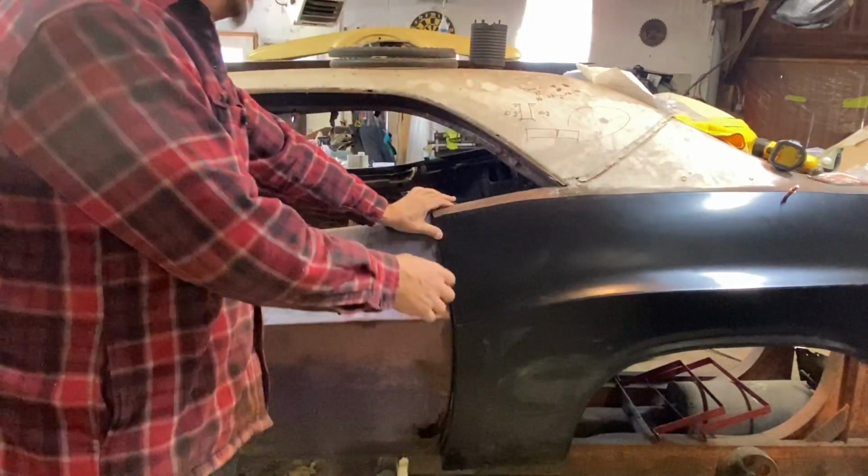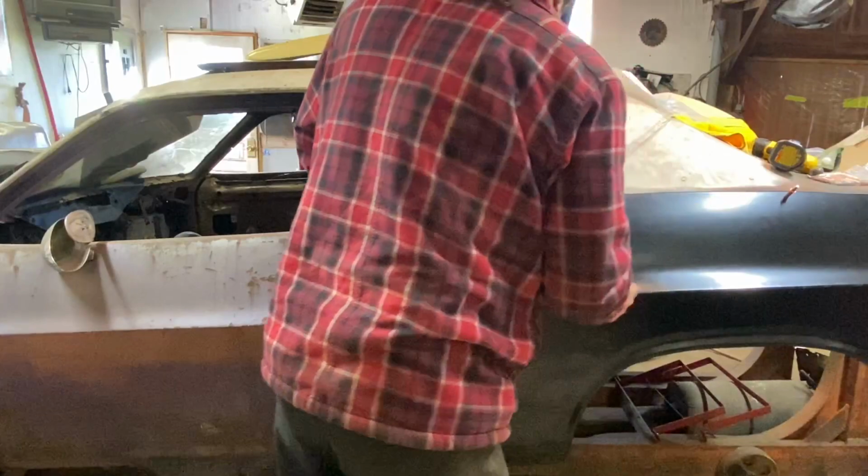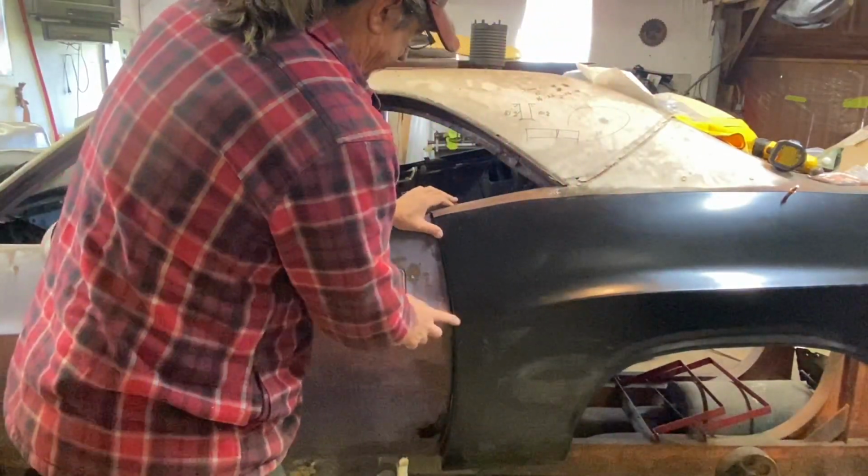Okay, so what happened is this is a little low, so that's no big deal. We can just raise the panel up where it belongs, get this body line lined up, and then pop a CLECO in here, one in there. Again, we're not trying to get it perfect, but I want to get it close. We can see that we're way out, which doesn't matter, but the body line is about 1 inch low here, and that's lining up with what this is here as well.